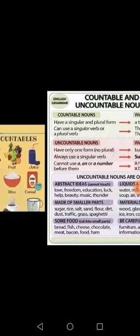So here we have examples of countable nouns, like burgers, sandwiches, hot dog, apple, grapes. Those things are countable. The uncountable is bread, fruits, the word fruit, not apple alone or orange or olive. We can count the apples. I have two apples. I have two oranges. I have three olives. I have four watermelons. But the word fruit, you can't count the word fruit.